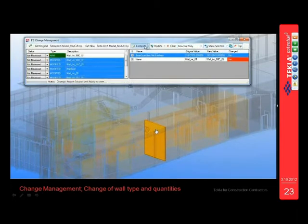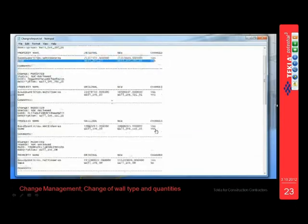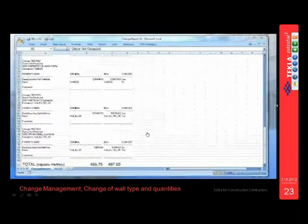Now, of course, you want to report on that. Of course you do. Print out a report of all the modified walls, save it out. It comes out as a text file. Any text file that reports out of Tekla can easily be taken into Excel, which is exactly what we're going to do in a moment. All the different parts that are modified are there. Send it out, and there you go.